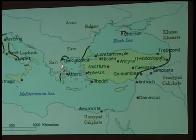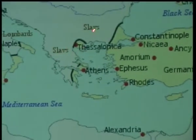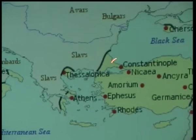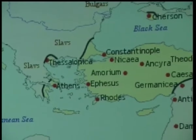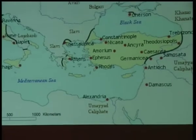And again, you can see parts of Greece has been taken over by Slavs. Bulgars up here, they keep moving down south, by the 7th century, they take over. And this is where modern Bulgaria now is, right? So these are the tribes that eventually move down there. And of course, also North Africa has been lost. Egypt is not part of the Byzantine Empire anymore.